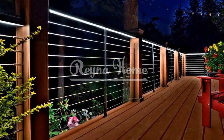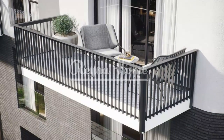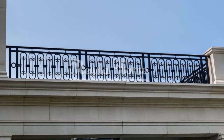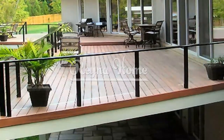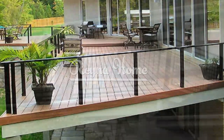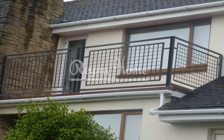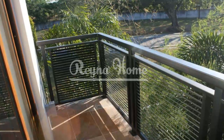create a customized design. Metal railing systems, such as stainless steel or aluminum, are a versatile choice for modern balcony design. They offer strength, durability, and a sleek aesthetic. Metal railings can be designed in various styles, including horizontal bars, vertical posts, or intricate patterns. They can be powder-coated in different colors to match the overall design theme. Metal railings are known for their durability and require minimal maintenance, making them suitable for both residential and commercial applications.